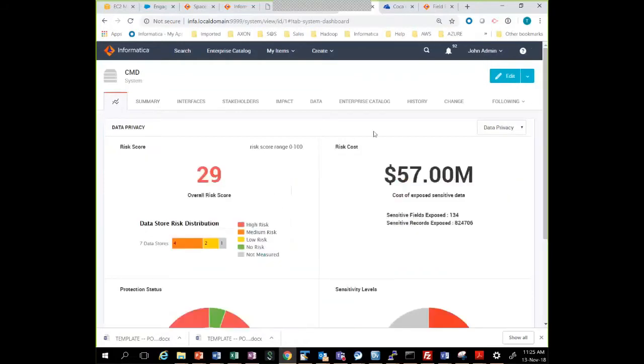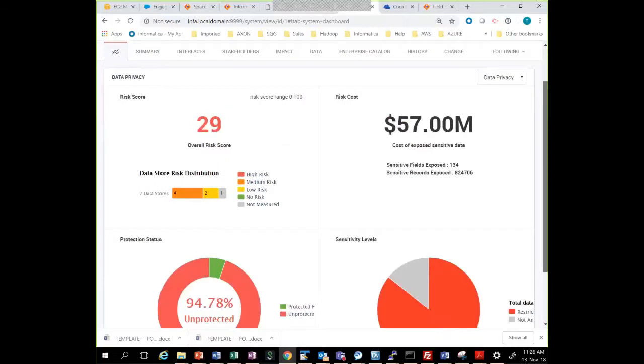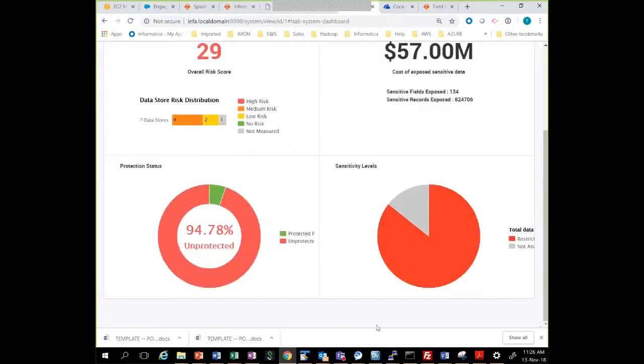The privacy metrics come from what Kingsley will show you shortly, which is around the security side of things, and that all comes from secure at source. So it gives me some risk scoring around the CMD application. It tells me the dollar value of that exposure. The protection status is telling me 94% of that database or system is unprotected. That's a bit of a concern if I was in charge of the customer master. And it tells me the sensitivity levels: there are six restricted data schemas and one that's not been analysed.